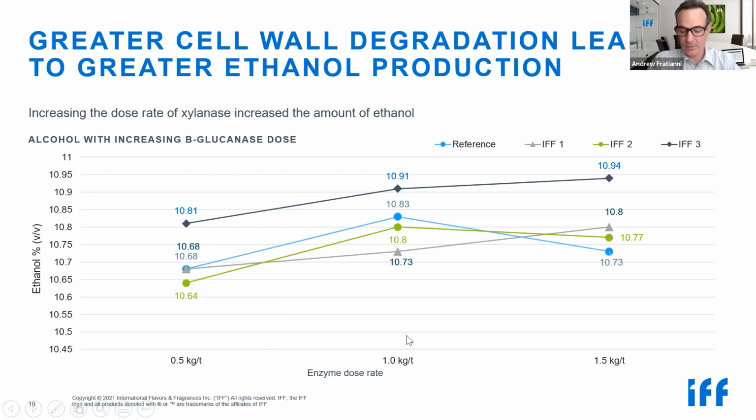And this is going back to the very first chart that I showed you. Again, with an increasing dose rate, we got, for the most part, an increase in ethanol yield. And that's because we have better access to the starch in there. We would have to look a little bit deeper here and figure out why these two, with an increasing dose rate, didn't see an increase in ethanol. But certainly with IFF number 1, we see that increased dose rate leads to an increase in ethanol, and then IFF number 3. So in addition to reducing viscosity, we also get more ethanol out of it.